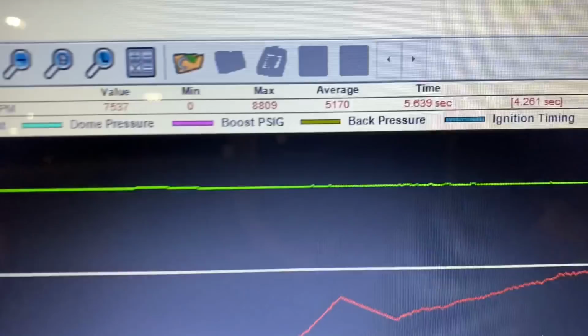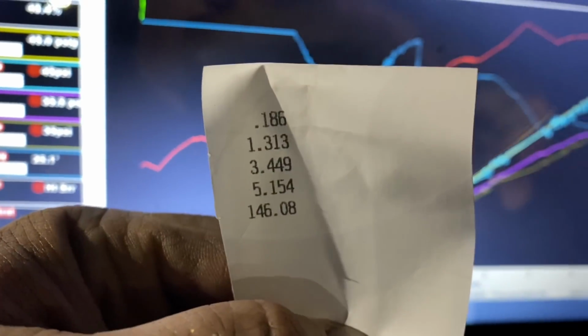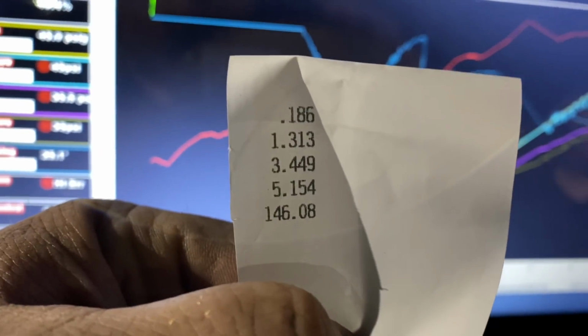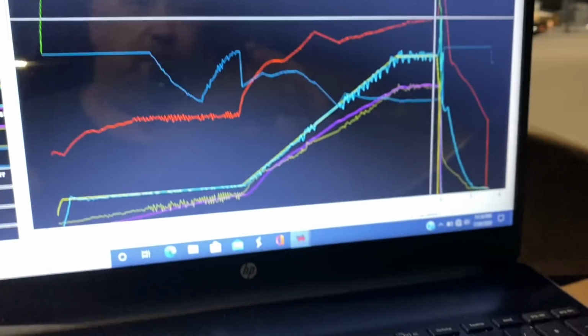I run it like a half a second past the finish line. I don't understand why I'm having trouble racing the finish line. Trying to be like Randy Eller and run it a quarter-mile pass every pass. So it slowed down a little bit. I was hoping it was going to be like a 25 pass, but that right there is going to be our no prep tune-up right there. So I don't know if that's going to work out or not.